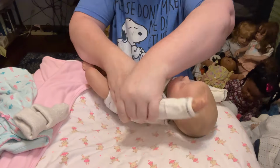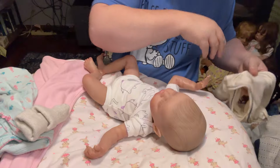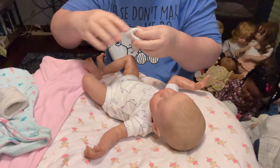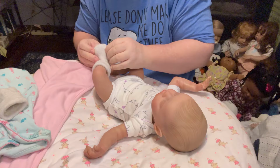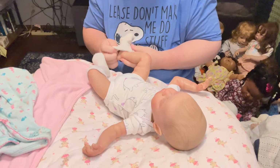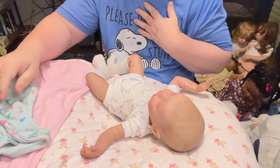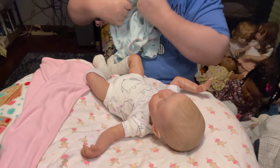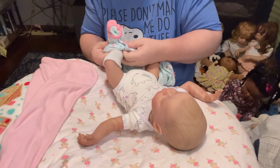Alrighty, well, I also have Addie and Jazzy. They want to show you what they have on for the zoo. I'm going to show them after I get through changing this set of twins, but they're representing a different part of the zoo. So I live in Indiana, and we have the Indianapolis Zoo, which is fun, and I love it. I think it's a pretty good size zoo, and it has so many different animals to look at, so many different sections to check out with your littles.